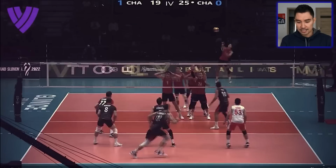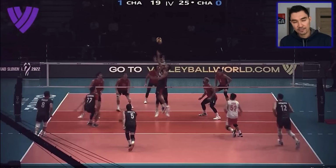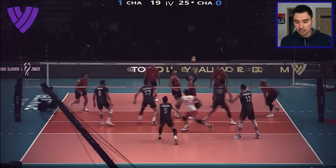Dump, nice, Garrett. Let's see, is Garrett ready here? Look at this, pause, look at him. So the ball goes tight and you can see Garrett in area 4 defense, turns off the net. His right leg is off the net, ready for this dump. That is such a heads up play.